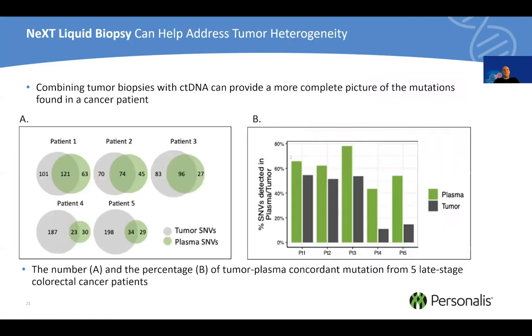So now turning to seeing how next liquid biopsy can be used in actual patient samples. We performed an experiment using 5 late-stage colorectal cancer patients, and we wanted to look at tumor heterogeneity. So across these 5 different patients, here in the gray circle are the SNVs from the tumor, and in the green circle are the SNVs detected in the plasma, and then the overlap are the SNVs that were found both in the plasma and in the tumor.